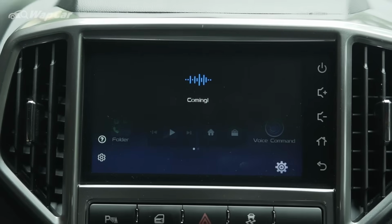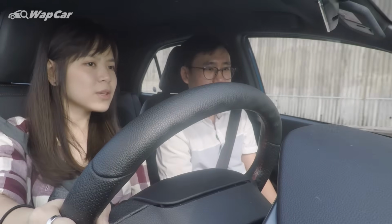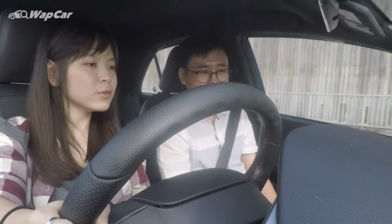Let me show you something very cool about this. Okay, Hi Proton. How's the weather? Tada! Wow, that's like my Siri. Yes, it's exactly like a Siri. Oh, it's my Proton assistant. Pretty much. That's cool. Curious to know, can I actually connect my phone to this though?